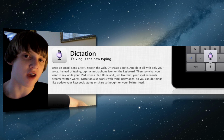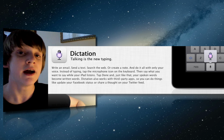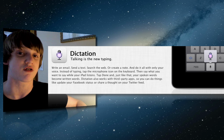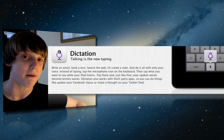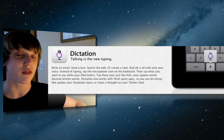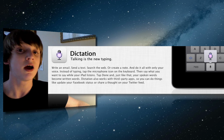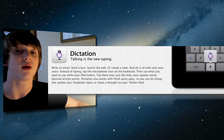Apple also put Dictation into the iPad, but not Siri. Dictation is when you can go to your iPad keyboard and hit the little microphone button next to the spacebar, and you can talk to your iPad or iPhone to tell it what to do. Now, this comes pre-installed on the iPhone along with Siri, that's on the iPhone 4S, but with the new iPad, you're only going to get Dictation.